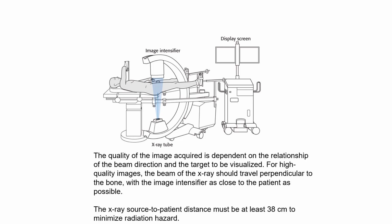The quality of the image acquired is dependent on the relationship of the beam direction and the target to be visualized. For high quality images, the beam of the X-ray should travel perpendicular to bone with the image intensifier as close to the patient as possible.